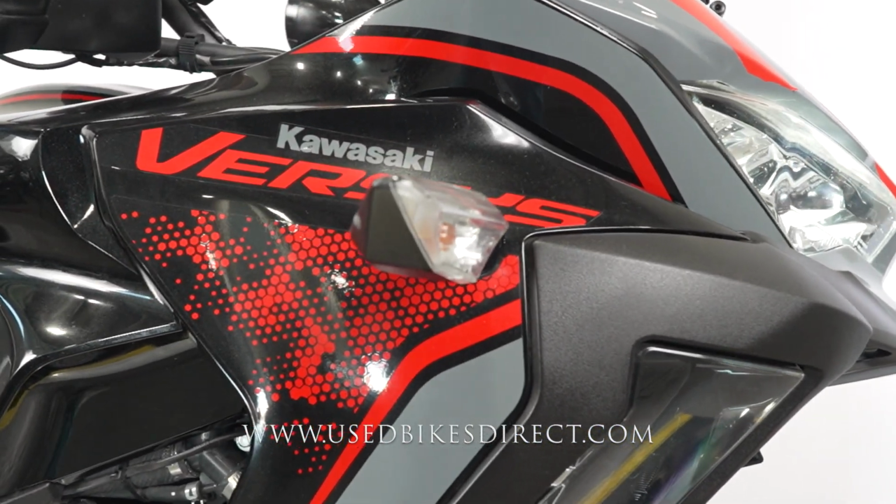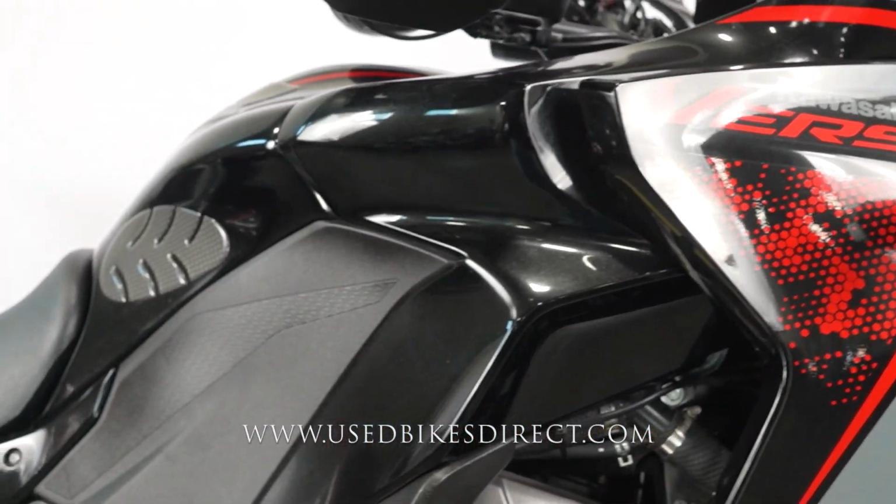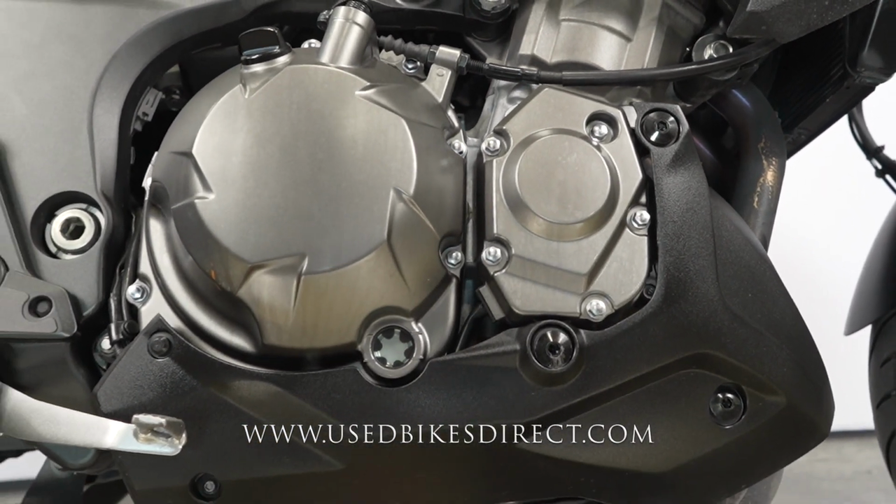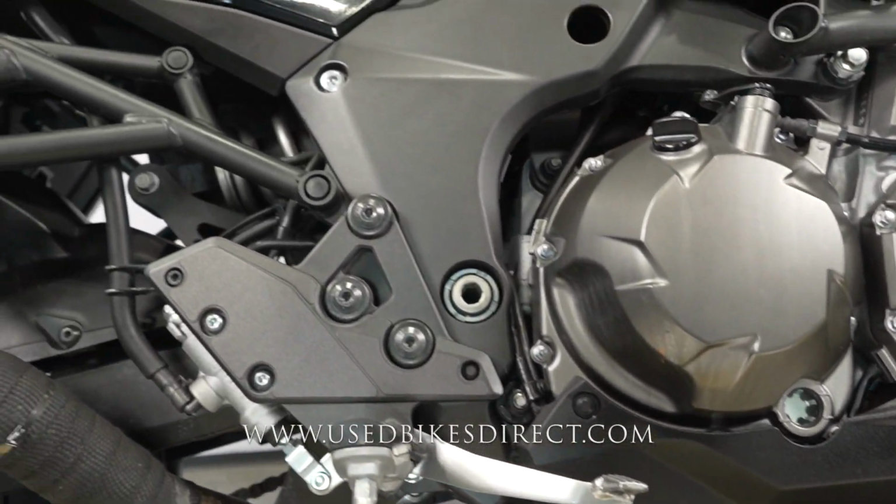Checking out the right side of the bike, pretty much just a reflection of what you saw on the left. You're going to have a few more of these minor little scuffs along the way, so be sure to hop on the web so you can see the detailed shots of that.